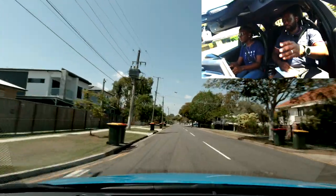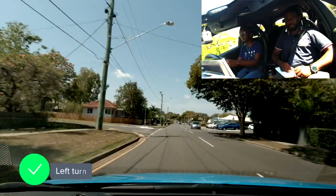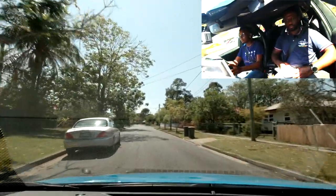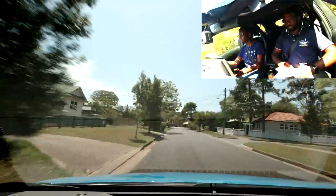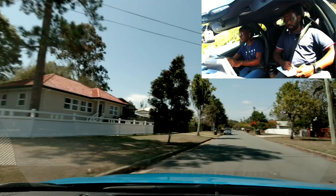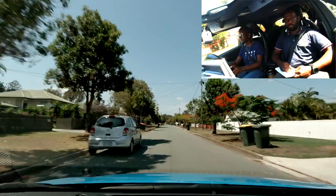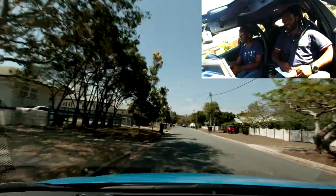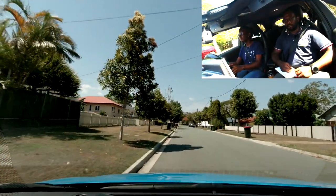Turn left. Good left turn. And then turn right. Good right turn. You can pull over. Sonia pulls over very well, and she stops at a good distance from the curb.